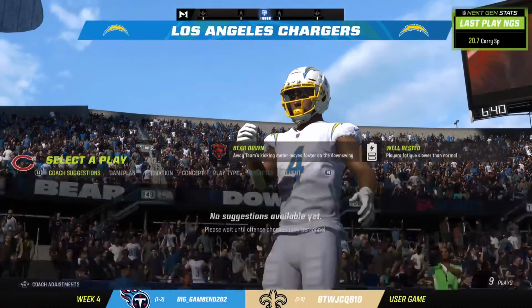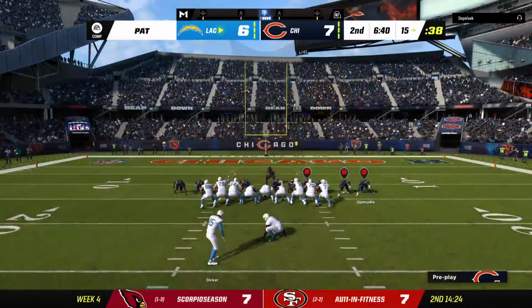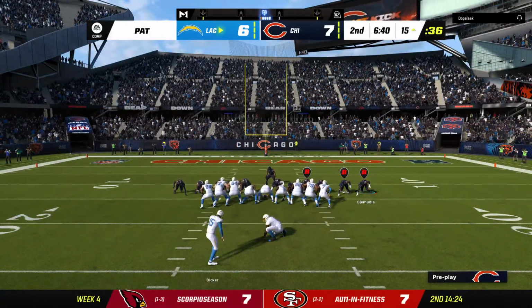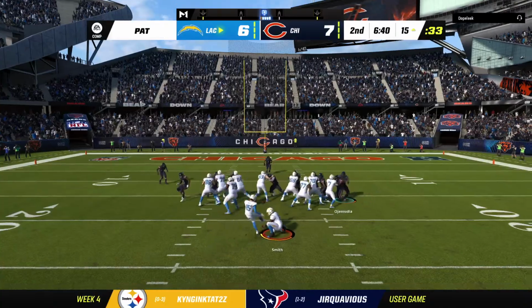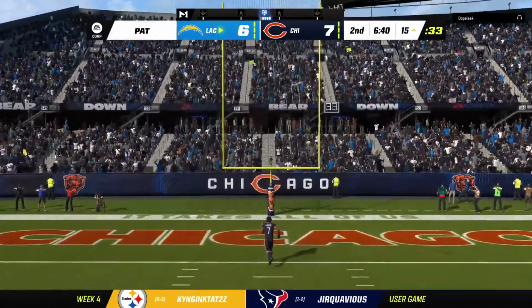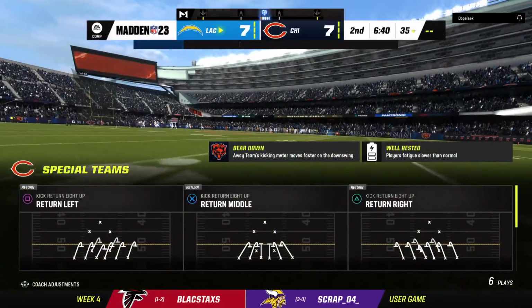Well, for as big and strong as some of these guys are, especially when you see them in full pads, it is sometimes hard to appreciate how truly fast they can move. That was incredible. Extra point splits the uprights, and we are tied at 7.